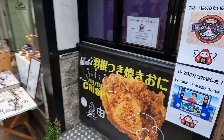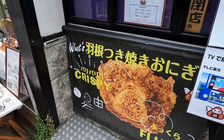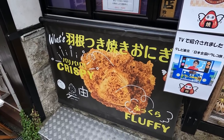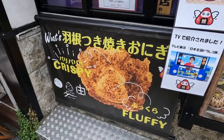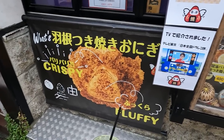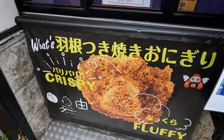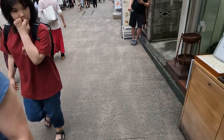This looks interesting. Look at this. Guess what that is? Any guesses? Yeah, this is yaki onigiri, grilled rice ball. But then there's like a crispy thing surrounding the rice ball. They're closed right now, but oh my goodness, I want to try that. That's something I definitely want to try.